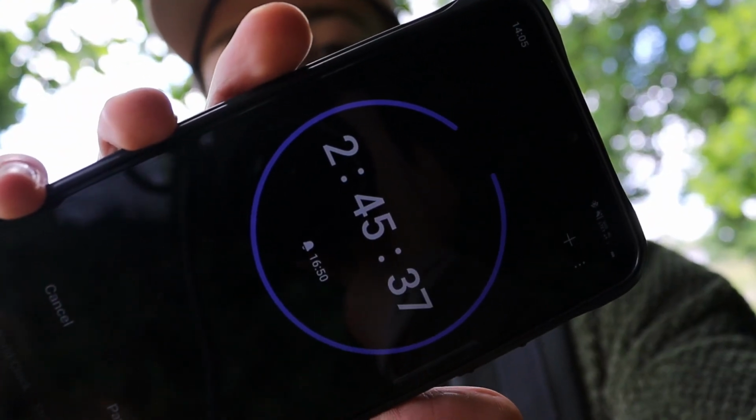I'm going to do a time check, and we have 2 hours and 45 minutes left. So it took us 15 minutes to get our first photo, which isn't very good. So we're going to have to ramp up the pace a little bit. Take every opportunity I get. Today it's not about quality of the photos, it's about quantity of the photos.